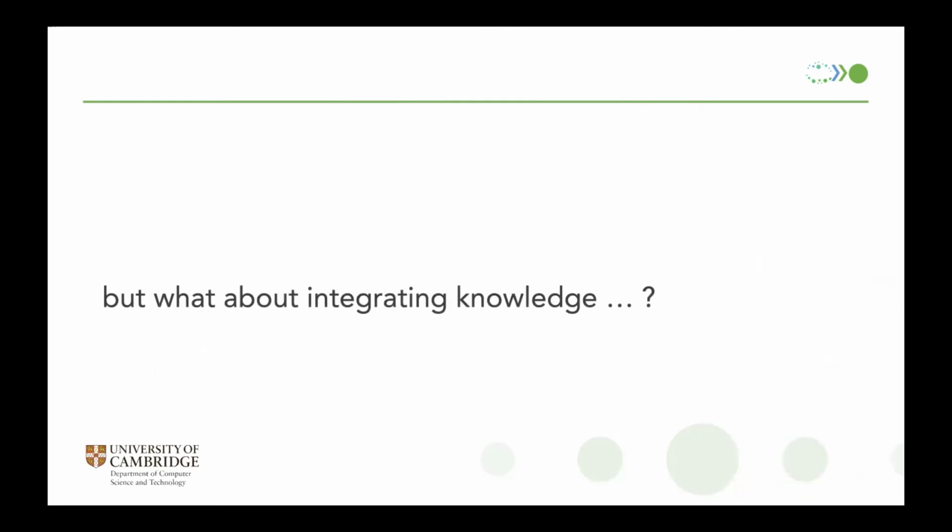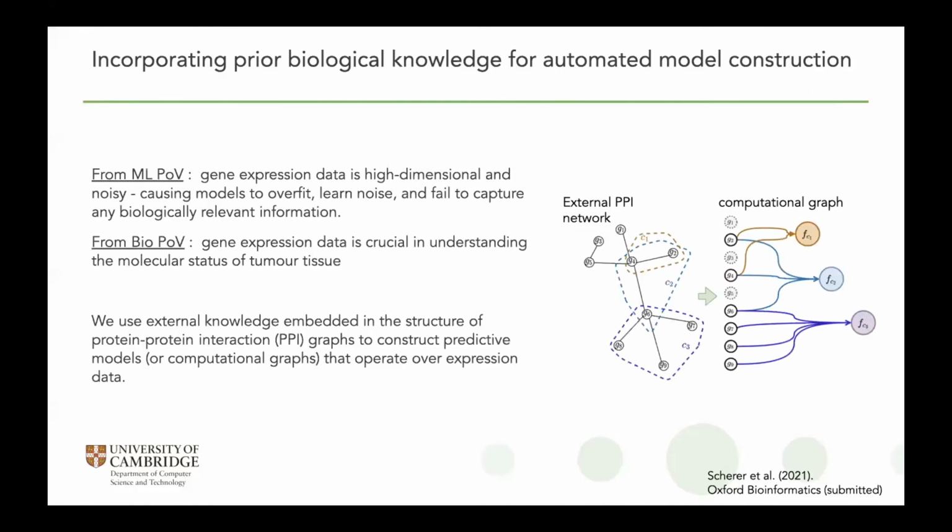However, what I've talked about so far is only on the data side of things. Now, we want to make another step forward towards interpretability by integrating knowledge. Next slide. So again, from a machine learning point of view, it's been a long tradition of analyzing gene expression data in order to understand the molecular status of a cancer. However, from a machine learning point of view, this has always been leading to different kinds of problems in terms of overfitting models, and sometimes even results that are not captured in the data itself.